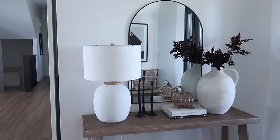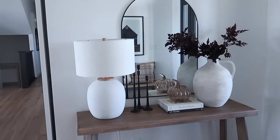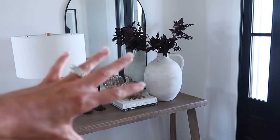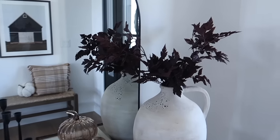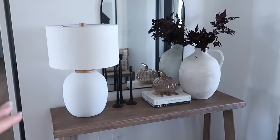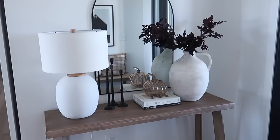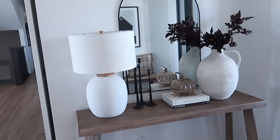Table is decorated for now, and I say for now because I have a little bit of homework. I love how it looks. I love the vase here. I think that'll become a permanent deal on this table. And then I love the stems, the books. Actually, you don't mind the candlesticks either, but the lamp is just a little bit too similar to the vase for me. It works for now, but I think I'd like to switch it out.